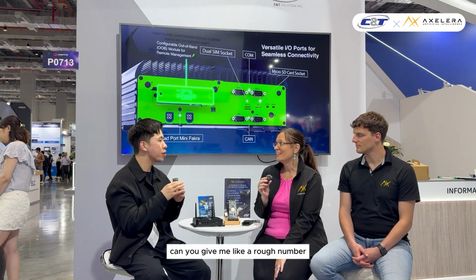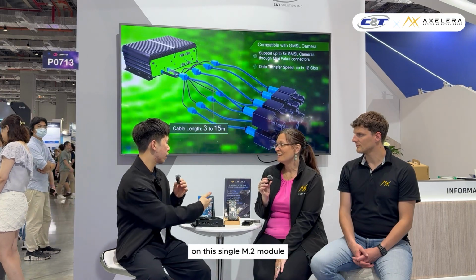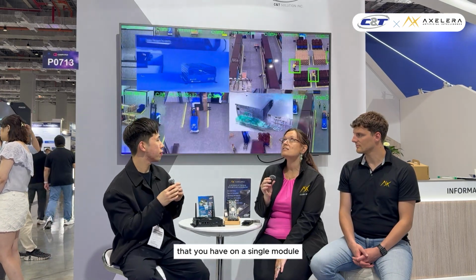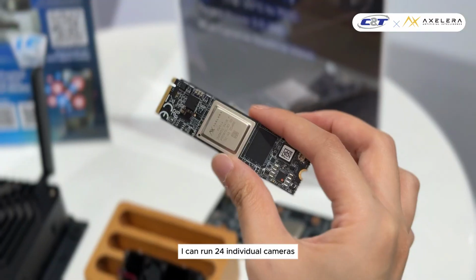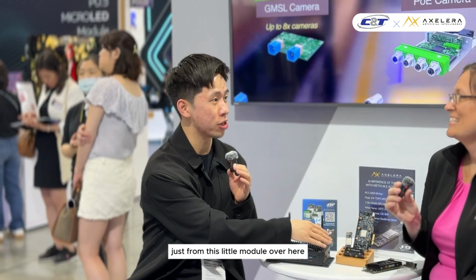So if I'm running multiple full HD cameras, can you give me a rough number of how many camera streams you can run on this single M.2 module? On a single module, I think we're at 24. At least 24 HD, 24 individual cameras running inferencing, just from this little module. That's correct. 24 is a big number.